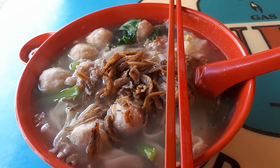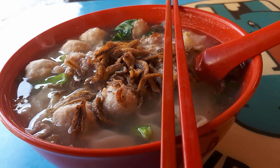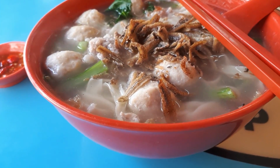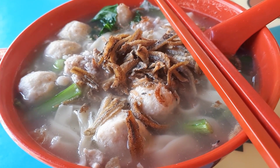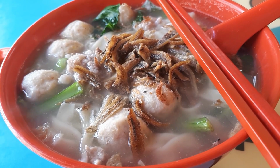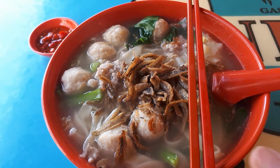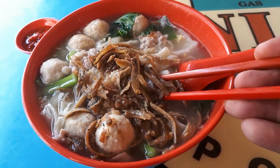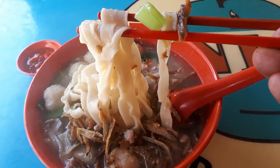So first of all, the soup itself. The soup itself is very flavorful, very delicious. You can taste the pork bones that are used to cook the soup. When you first taste the soup, it is good, but you need to wait until towards the end of the meal, when all the ingredients get to excrete more flavor. The soup towards the end will taste even more flavorful.